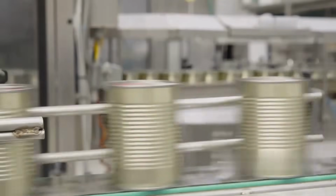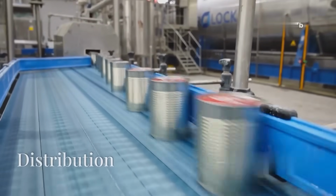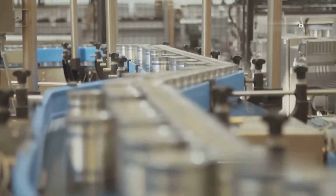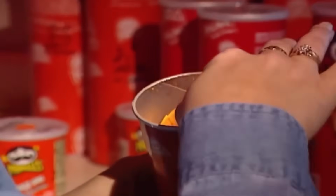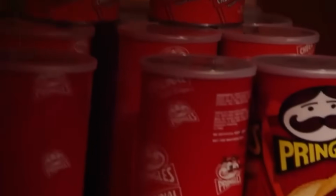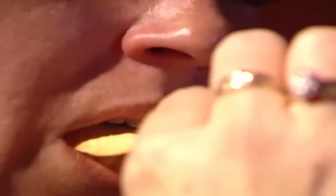The goal is to maximize space efficiency while ensuring that the cans are securely held in place to prevent movement during shipping. Once the bulk packaging is complete, the cartons are sealed and labeled with batch numbers, expiration dates, and tracking information. These labels allow for easy inventory management and ensure that products can be traced back to their specific production batch if necessary. The cartons are then stacked onto pallets, which are loaded onto trucks for distribution to retailers, supermarkets, and convenience stores around the world.